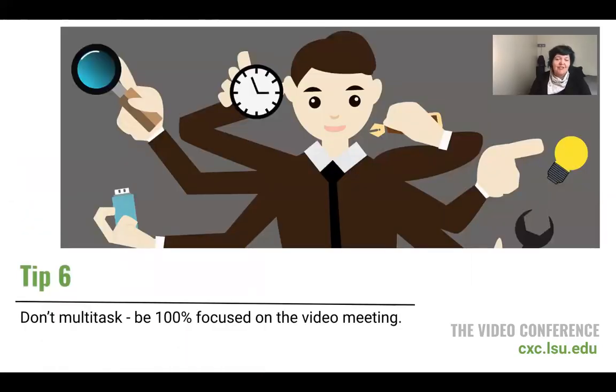Tip number 6, do not multitask. Be 100% focused on that video meeting. If you're able to do that for this video meeting, what it means is you're closing all of your other browser windows, you're putting your phone away if you're not using it, you're telling the folks that you live with to not bother you for the period of time that you have to be on the call so that you can appropriately absorb and engage and really dial down into the most important elements that you need to be aware of in that meeting itself.